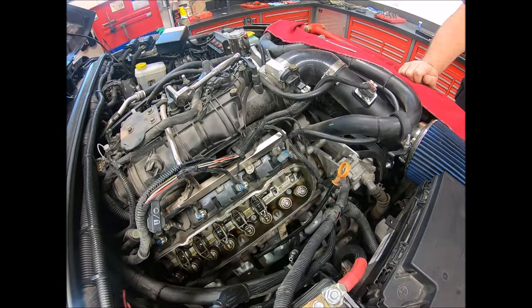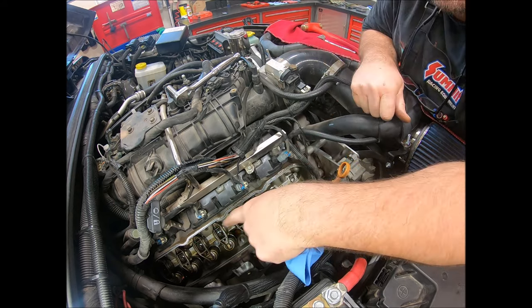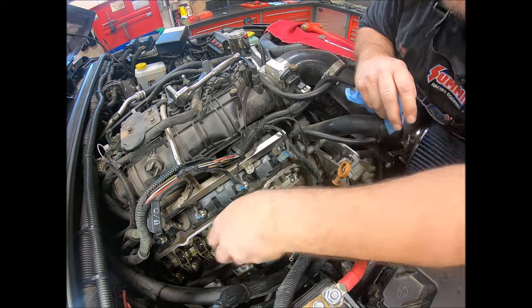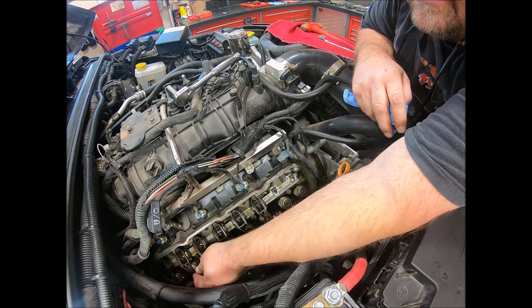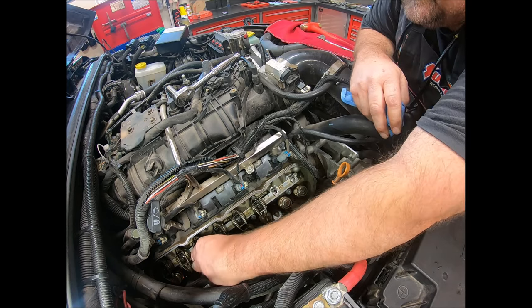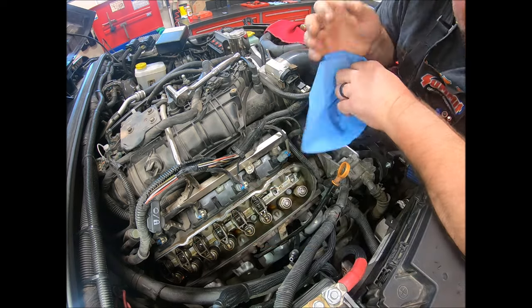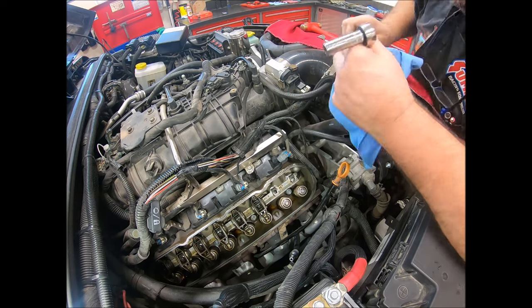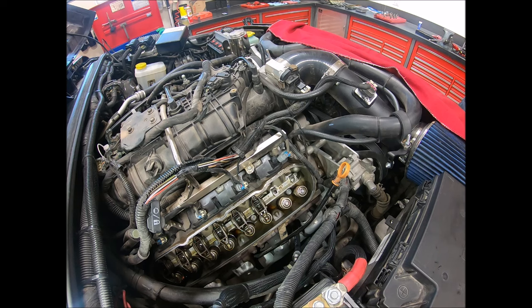Probably don't need to watch me do the other seven. First of all, I'm going to go ahead and back the rest of these rocker arms off. Looks like number eight. There's a couple of them that are tight, so I'll go ahead and back them off, roll the engine over, and then grab the last couple as well as on the other side. And then we can move forward with the other ones without the rocker arms in place.